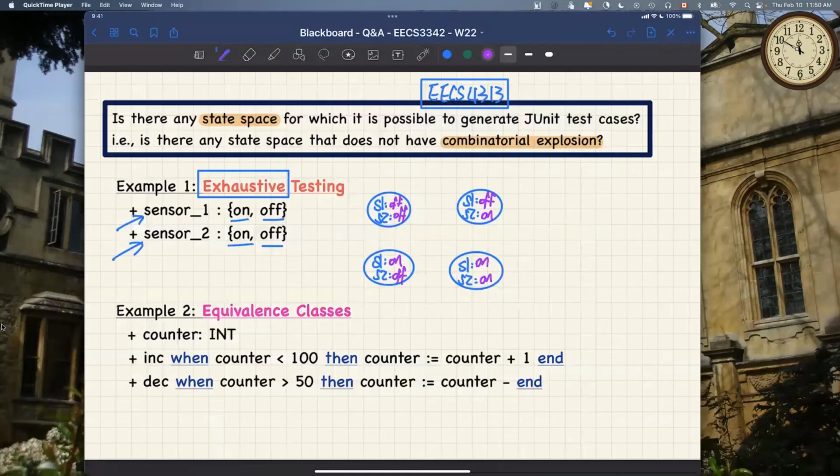It's quite easy to come up with them. And once you come up with all these four states, that means you might need at least four test cases in your JUnit test class. Then you set up a particular state, and see from this state what the possible events are, or what the possible methods are that might be called on it. For example, when I want to go from this state to this state, the only thing I would change is going from off to on, so maybe there is one event called sensor two, maybe off. You want to turn sensor two off.